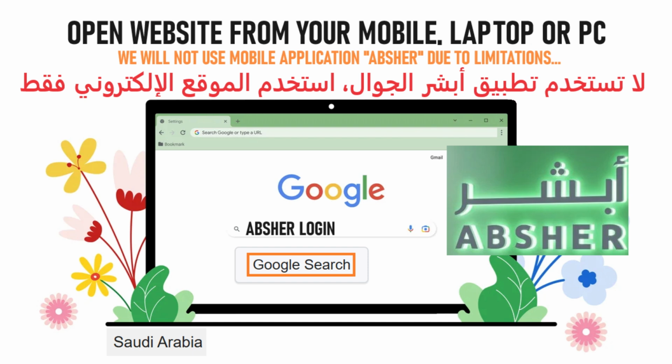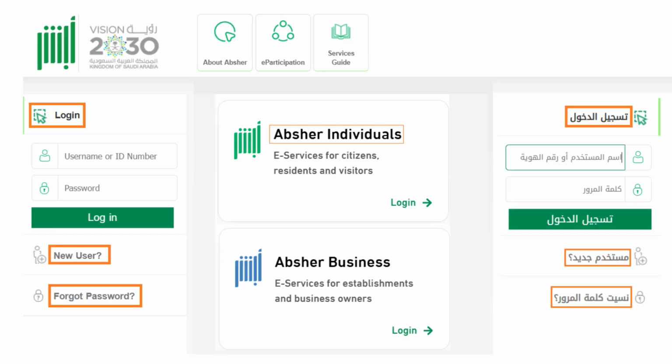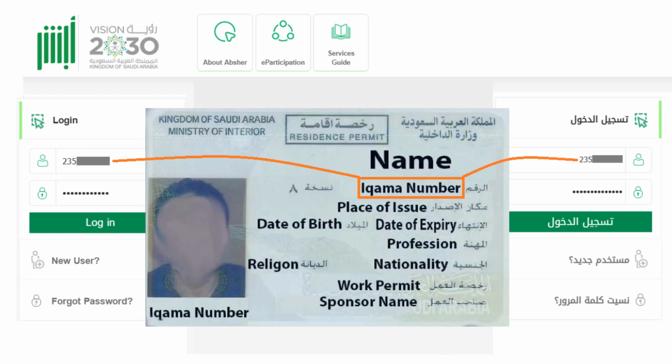Use the website only. In the Google search, you have to type Absher login and then click on search. After that, you will come to this page. You have to click on the very first link, Absher, and then you have to provide your login details and write your ICAMA number. You can see your ICAMA number written in non-Arabic format under your picture on ICAMA.